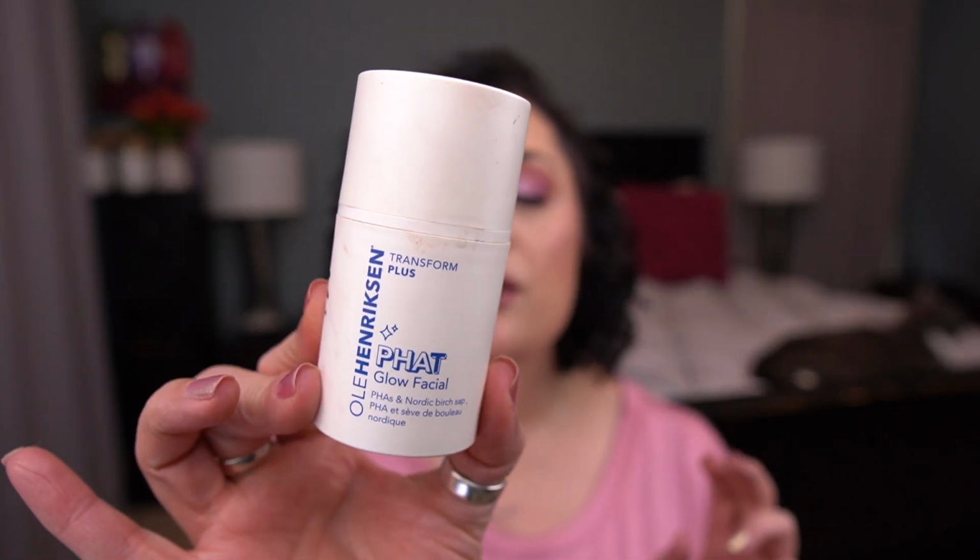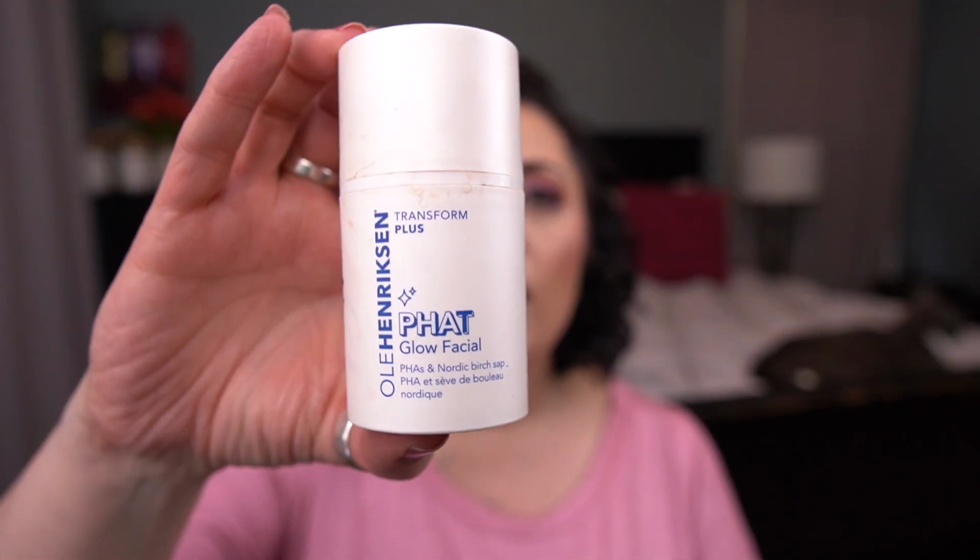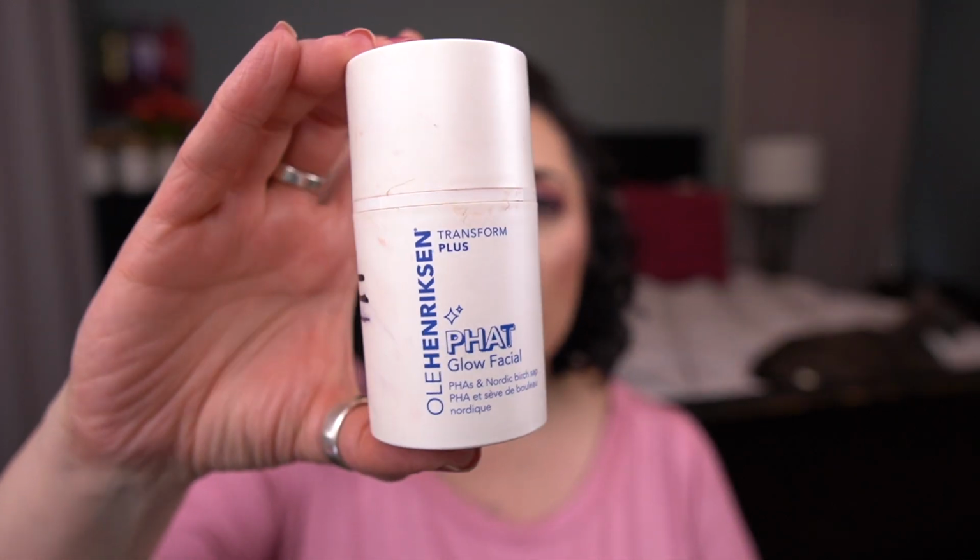From Ole Henriksen, I have the Fat Glow Facial. I don't mind this at all. I actually kind of like it, but I still think I prefer the Drunk Elephant TLC Baby Facial to this. But, you know, I don't mind this one. I think I have 1 more of these, and then I'll probably switch to Baby Facial. I may try them on alternating weeks to see which one I prefer, because I feel like Baby Facial is stronger, but I could be wrong.